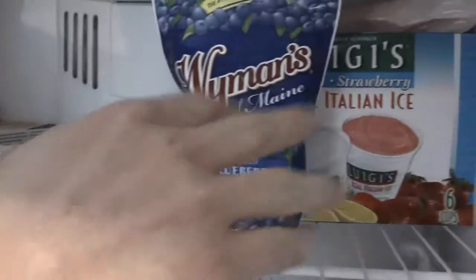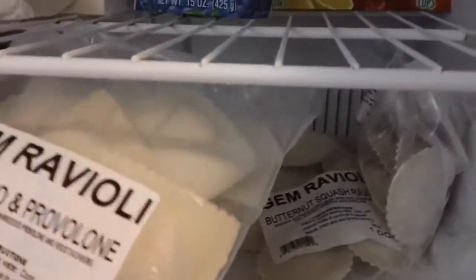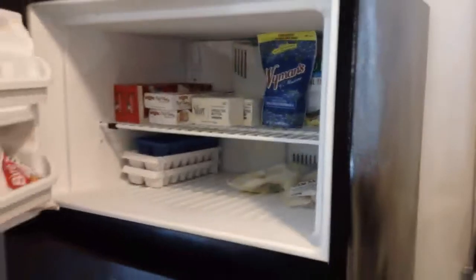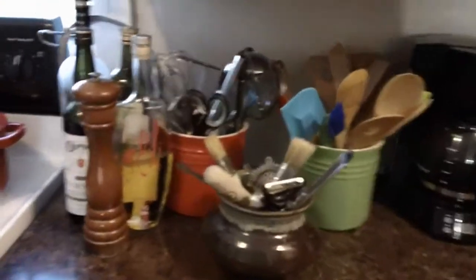Frozen blueberries. We have Italian ice. Usually we have a ton of popsicles in here. And then down here we've got some fresh frozen ravioli, which are great for a dinner party or dinner in a hurry. Now we'll move over to my counter. This is where I keep all of my olive oils and like vodka and our kitchen tools right by the stove, just so that it's all within hand's reach.